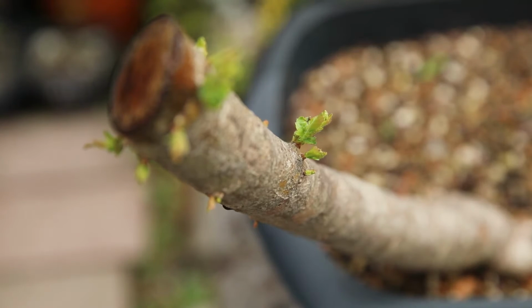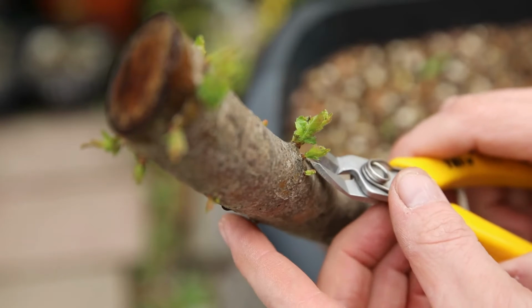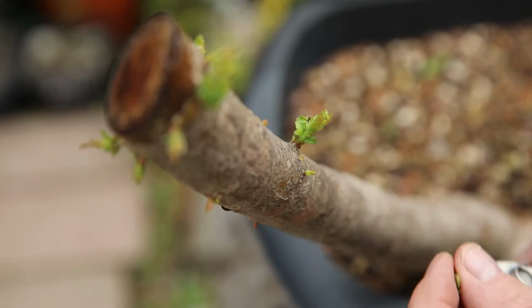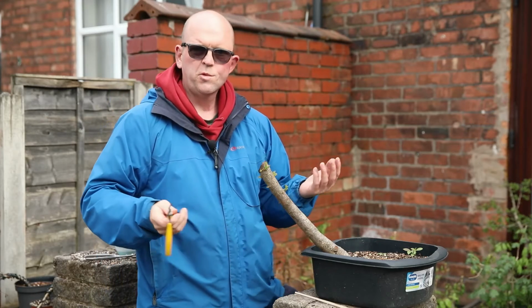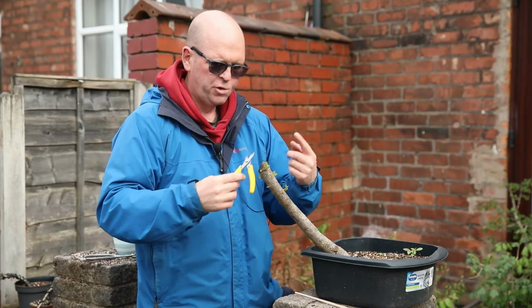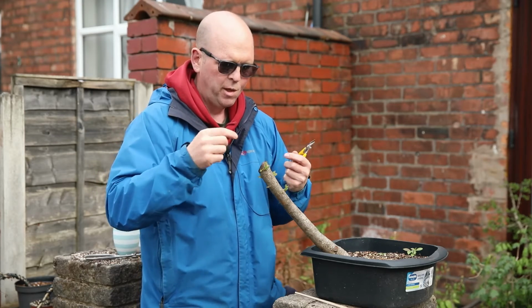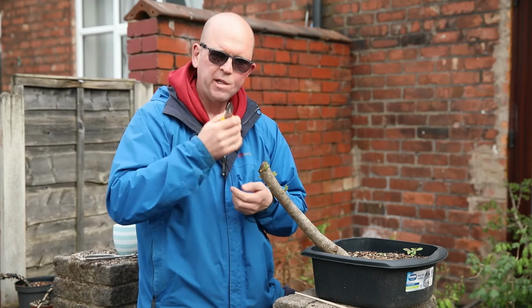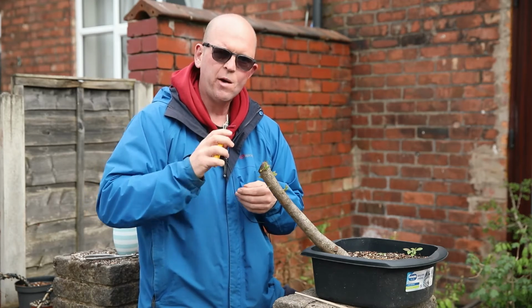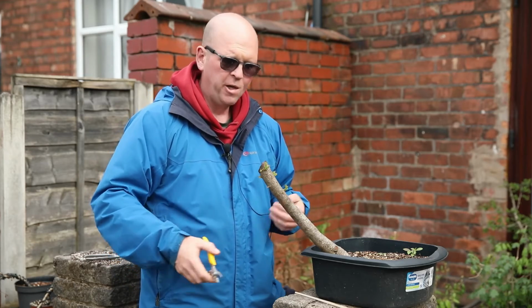So following the same principle, I've got three buds here, and I'm going to remove that middle bud. There was nothing too drastic there, just basically removing a few buds. People talk about rubbing buds out, but when they're so compact like this, I like to use these fine pointed snips to just get in there and take out exactly what I want. And I'll just leave this now to grow on for the year.